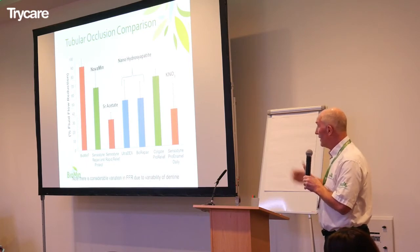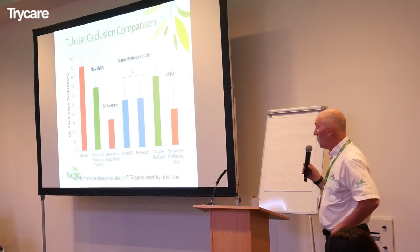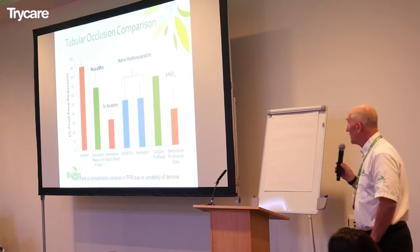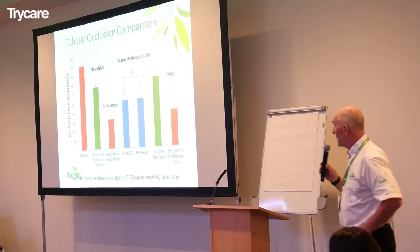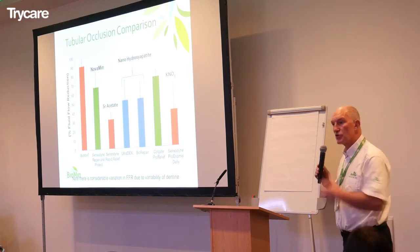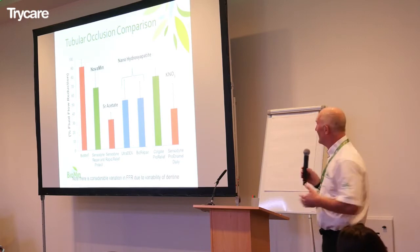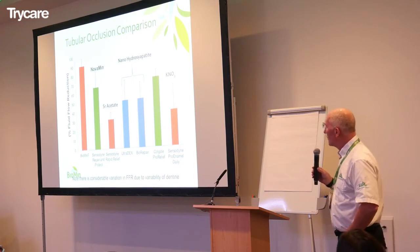So this shows that we have very little change in the fluid flow before and after acid challenge. So if you compare with other sensitivity toothpaste, on the left-hand side we've got BioMin, which gives you a tubular occlusion. This is a laboratory test. Obviously it's much more difficult to do in the mouth, but this is just to show you in the laboratory that we've got a very, very high level of tubular occlusion.